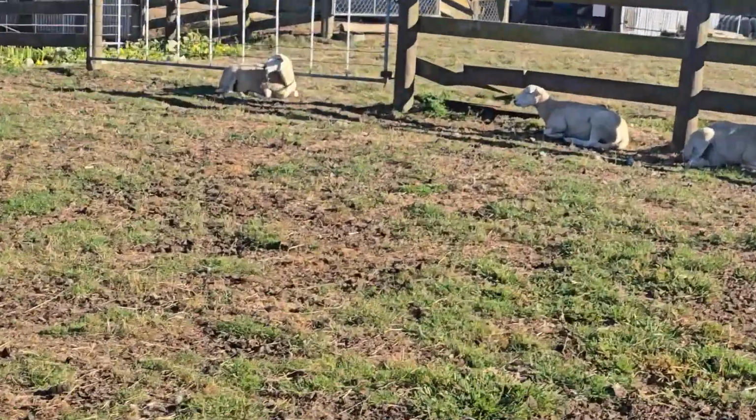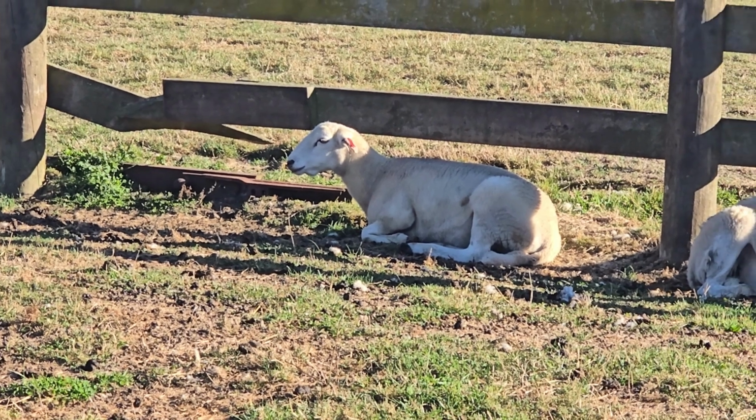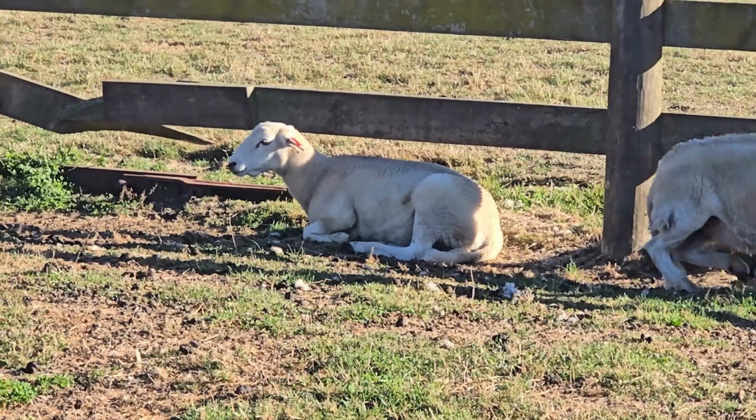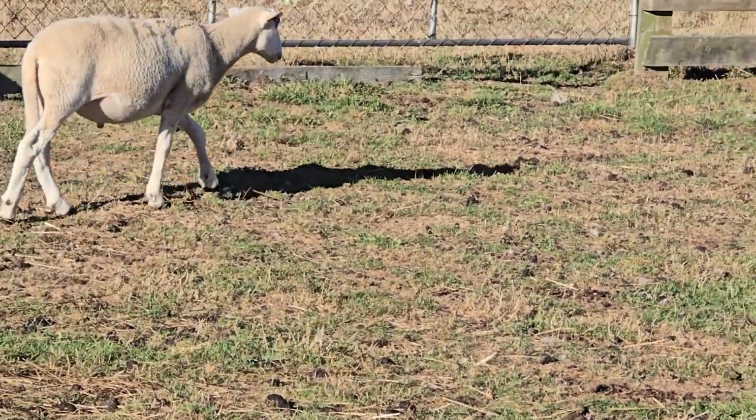This one over here, we'll have a look at her in the yards. That's number 130. She's got a lump under her chin. She's one of the reasons I am drenching today. And there's another one. She'll show herself. The other one will show itself soon.